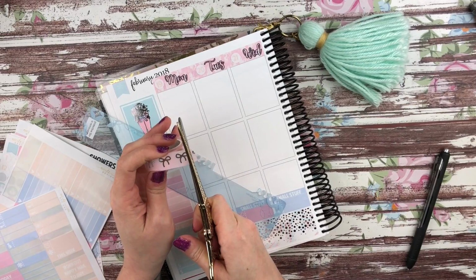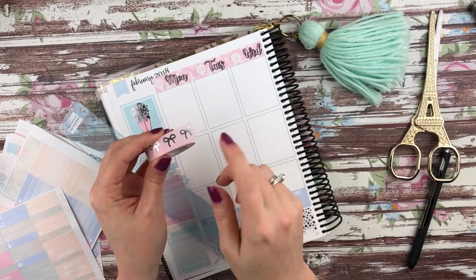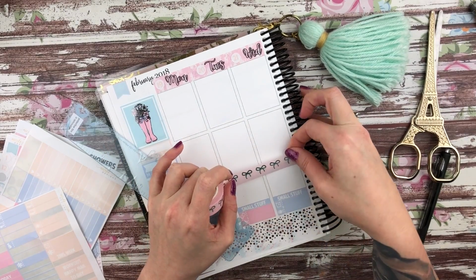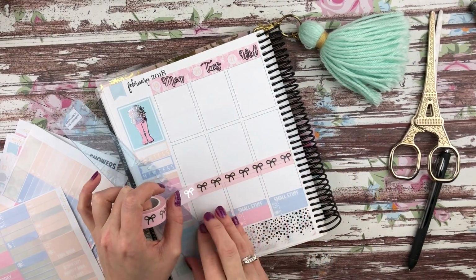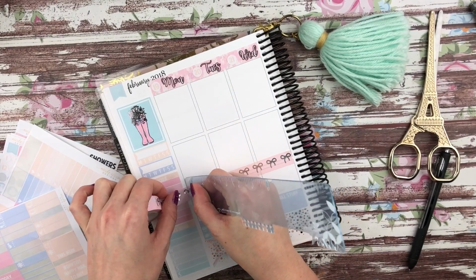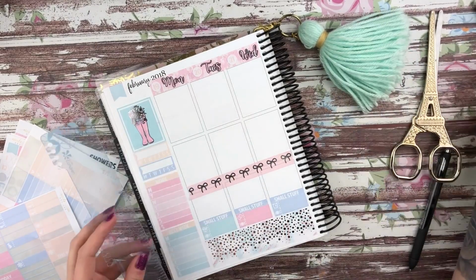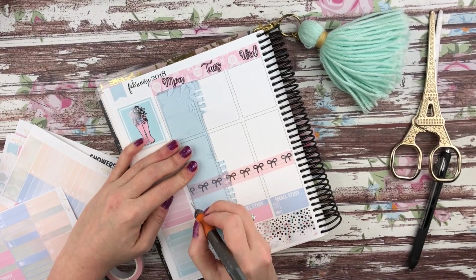So I'm going to take this washi tape from Simply Gilded. I'm going to go ahead and just trim off that edge so it's starting right there on the bow. And no, I want to put it up here. I have glitter headers for this kit, and I know I've got a set of them in the office right now. Oh, but I don't think I'm going to use them. Let's see.